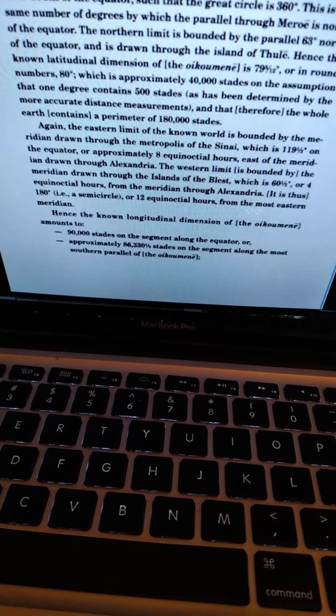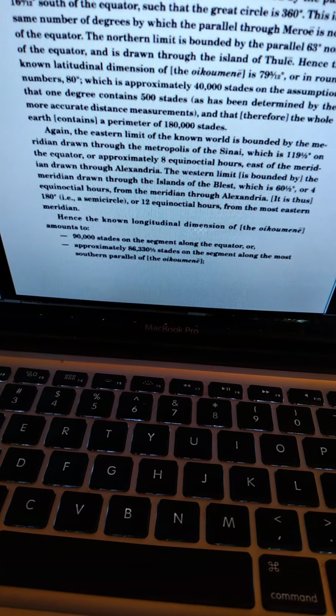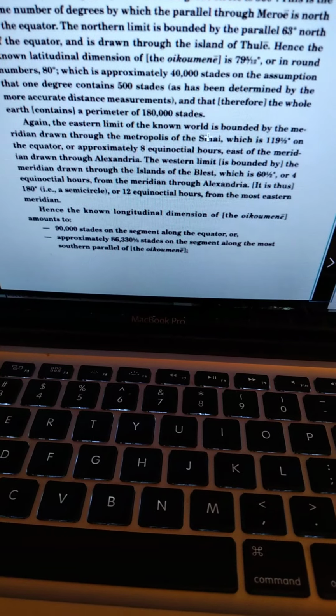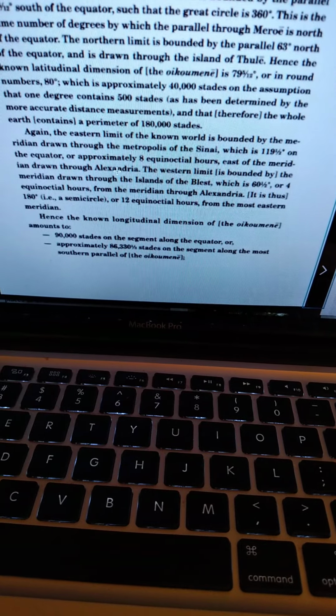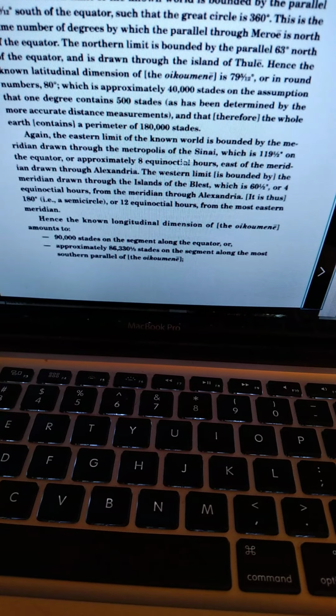So it's like, hence the known longitudinal dimension of the, so this doesn't make sense entirely, because it's saying that there's 8 equinoctial hours between Egypt, Sinai and Alexandria, which are really, on a globe, just like an inch away from each other.